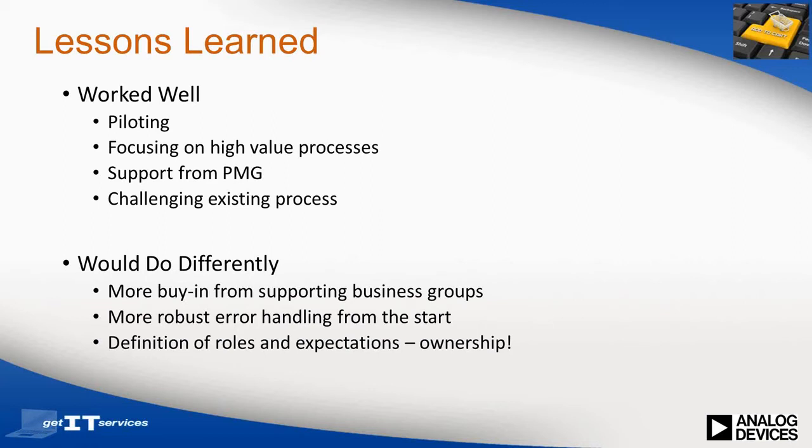Some lessons that we learned from the implementation. Piloting is key. As I mentioned, we often find that the business community will provide better end-user feedback than the IT community, who may have been trained to live with the nuances of new systems. Focus on the high-value processes that deliver the most value both to the end user and to the IT organization. I highlighted earlier the relationship with PMG. That was obviously very important to our success. Finally, challenging the existing processes and not just automating what used to be done. There are always opportunities for improvements, and you should continue to challenge and push to continuously improve existing processes.